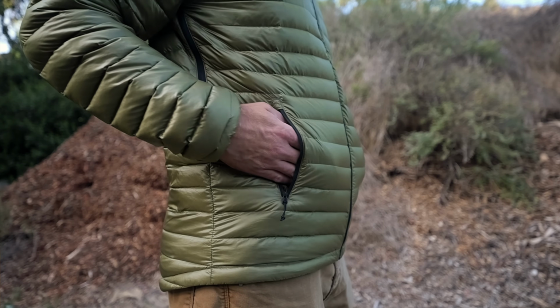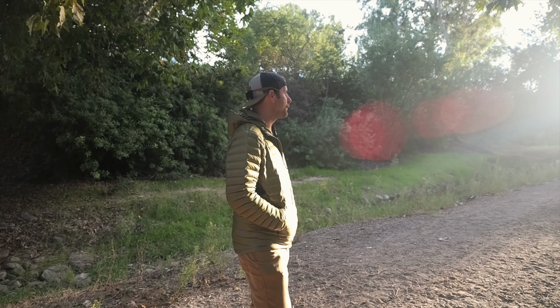So the other cool thing is that this has insulated zipper pockets. As you slide your hands into the side of the jacket, you instantly are met with the warmth that's on the interior of the jacket, which is really nice because 9 times out of 10, the only thing that's cold on your body is going to be your hands.